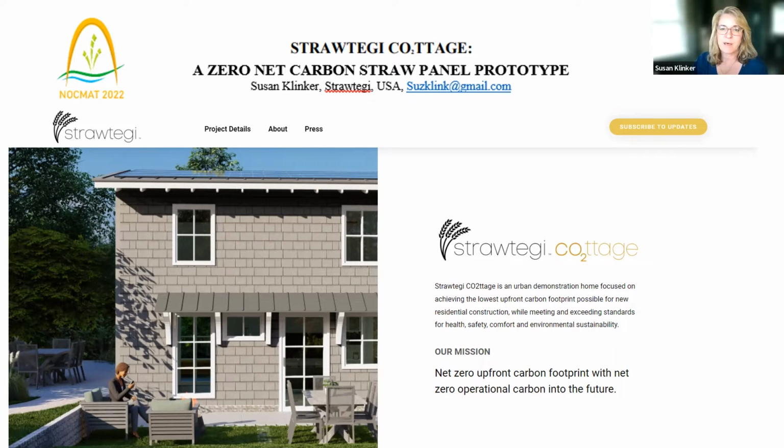Our purpose in developing the project is to demonstrate and contribute to the conversation about how natural carbon sequestering materials can be used in contemporary urban applications to achieve a net zero carbon footprint in a residential building shell, locking that carbon into the building shell for the lifetime of the home, and therefore serving to help mitigate climate change through how we build our built environment.